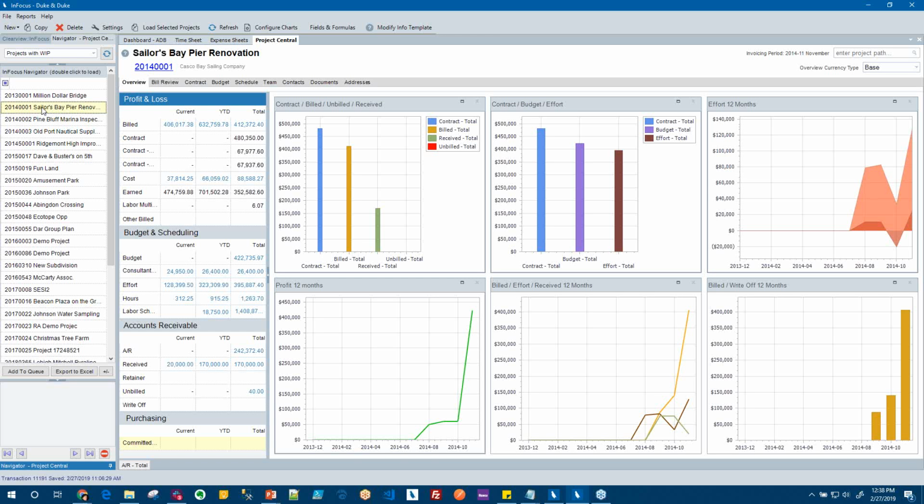So this Project Central area was developed for InFocus circa 2013, I think. What it does is it gives staff the ability to see all of their projects in a similar way. When you open up Project Central, you'll see a list of projects that you have access to. This is our record navigator. You can use this query to specify what projects that you want to look at.